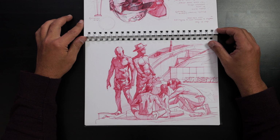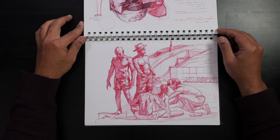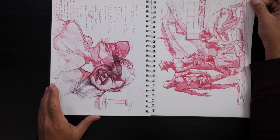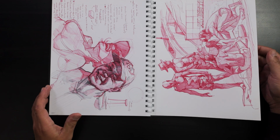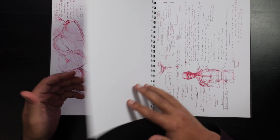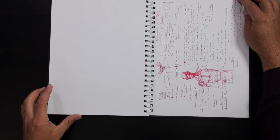I was just interested in the group and the play of the different surfaces, like the reflective versus the more matte surfaces of the body, the contrast of the metal on the yacht versus the grouping of the figures. I don't know why the red pen. I just really like it, and I'm interested in sometimes the temperature effects of the red and the black, the warm and the cool between those.